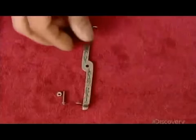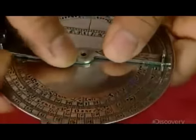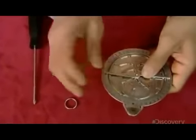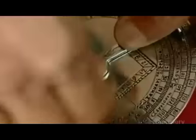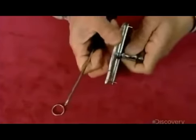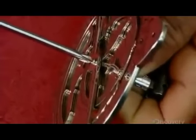These pointers can be turned like the hands of a clock, and the user measures the angle of the stars and planets in relation to the horizon to calculate his location. He caps the bushing with a screw on one side and a nut on the other. He secures the assembly with a specific amount of torque to allow the dial and pointers to move freely.